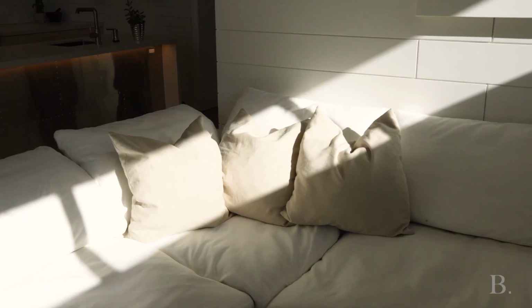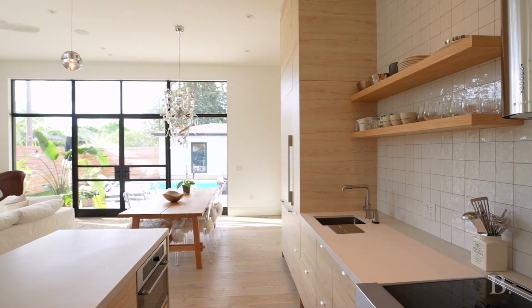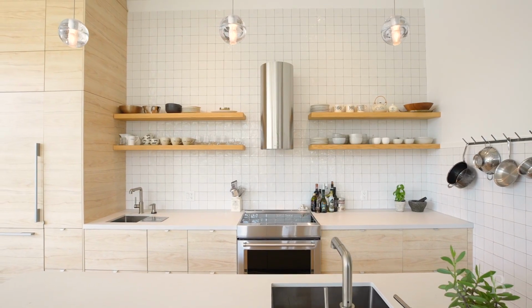You know, I'm Swedish. I'm from the northern part of Sweden where light is very important. And Scandinavian style is very much about the light, but still it's a warm light. It's functional, but yet not minimalistic in any way.